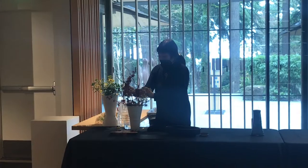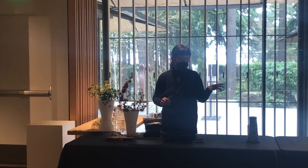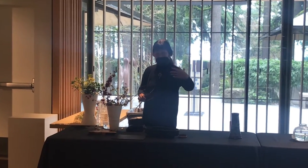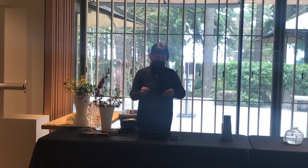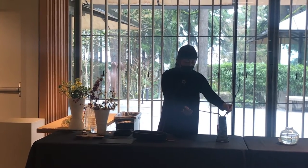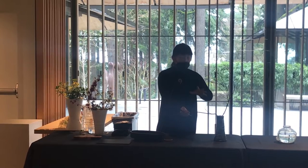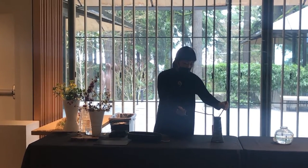With Western style flower arranging, you tend to see a lot of flowers, usually the same kind of view from all angles, not always, but many times. But when you see Ikebana, you see asymmetrical design and a lot of openness. The space you don't fill ends up creating bigger space. So negative space is a big, big one.